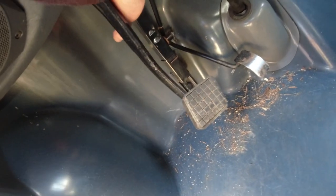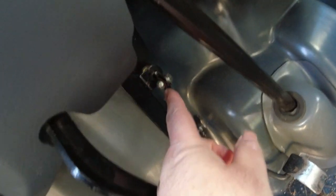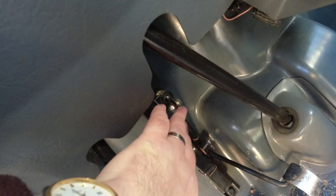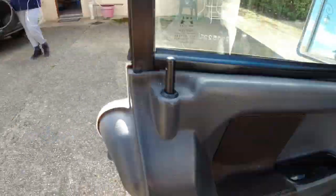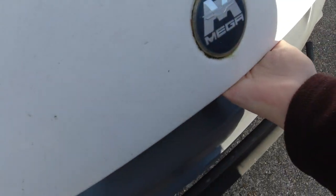So to open the bonnet, you've got a lever which is somewhere in between the pedals. It's just above the... You've got this bolt here that's holding the accelerator pedal onto the cable. And then just to the left of that, you've got a lever just in here to open the bonnet, which you just pull on. So, if I can get my hand underneath.